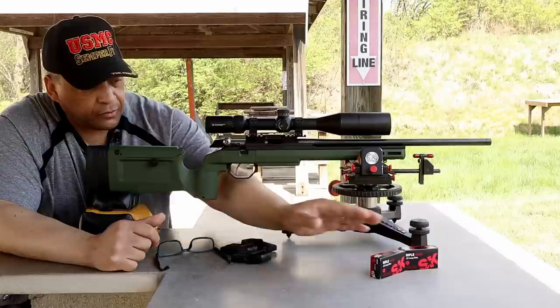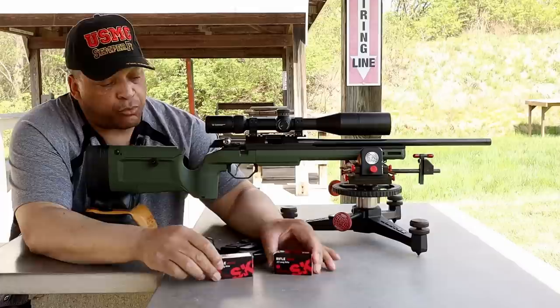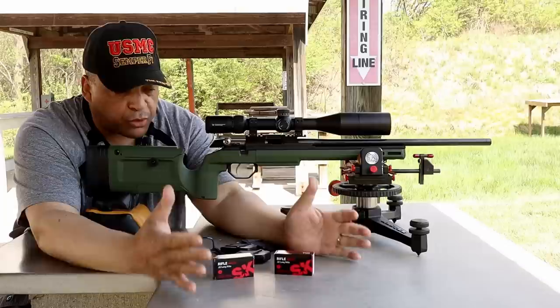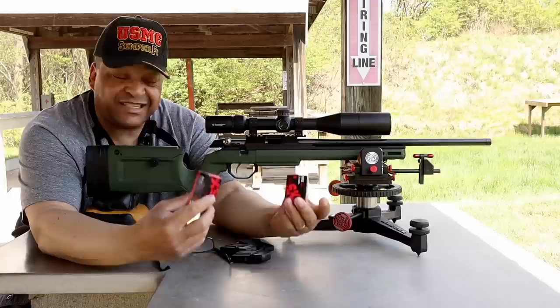We're going to go through just today. We're going to keep the video short. We've got some SK rifle match that we're going to test here today. We're going to let John shoot this thing at 50 yards with SK rifle match. And there will be more videos to come of all the ammo you saw in the first video. Go back and take a look at that first video. The ammo that we had stacked up here, we're going to test them one by one. Today is going to be SK rifle match.